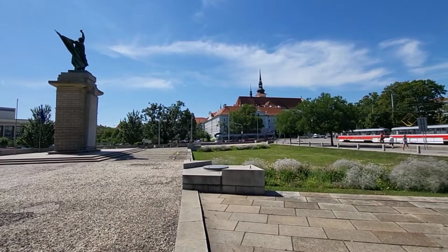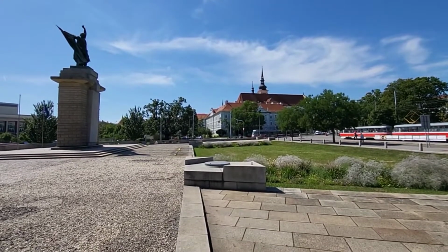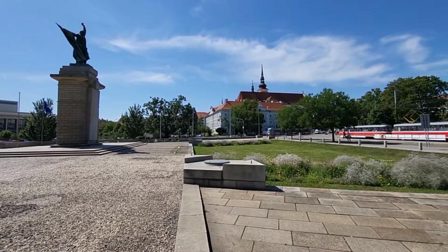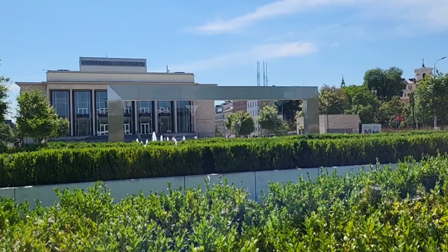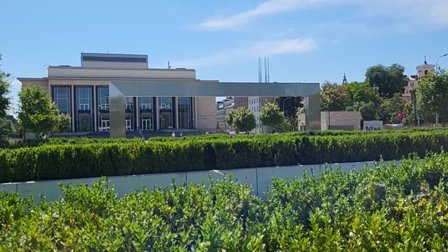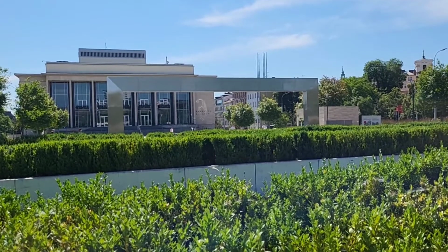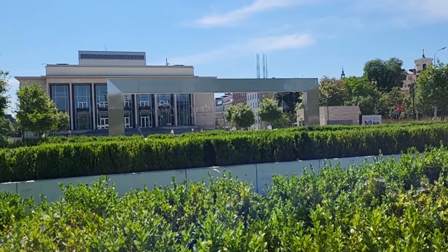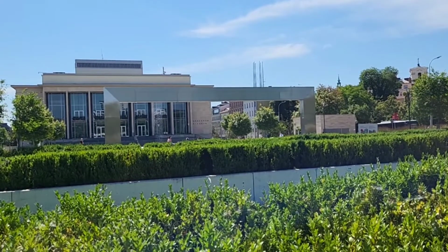So they do have trams in Brno. They also have buses that run off overhead electric cables as well. The other thing is if you want to take a bus or a tram, you have to know where you're going. And you can't just do what I've just done, which is see something in the distance and then go over to investigate.